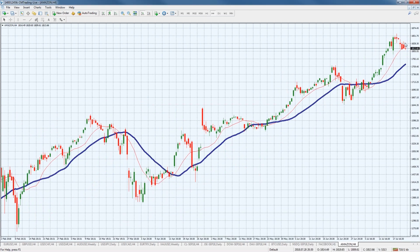Now this may change, because if we do look at Amazon, we see that it did sell off a little bit more here. So 1813 right here from its 1851 high. So that's a little bit disconcerting. But as long as the stocks are going up, then I could imagine that the NASDAQ will follow through.